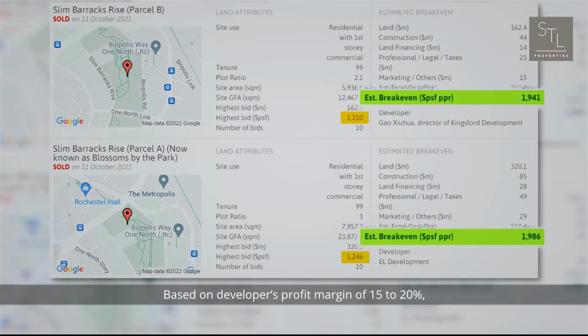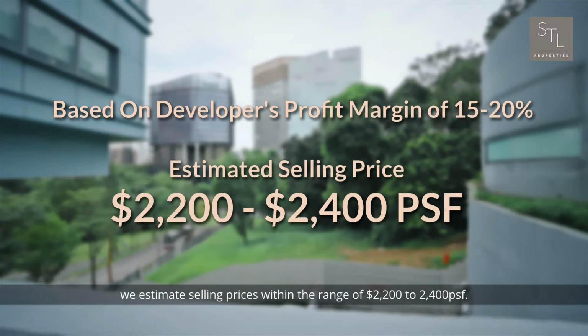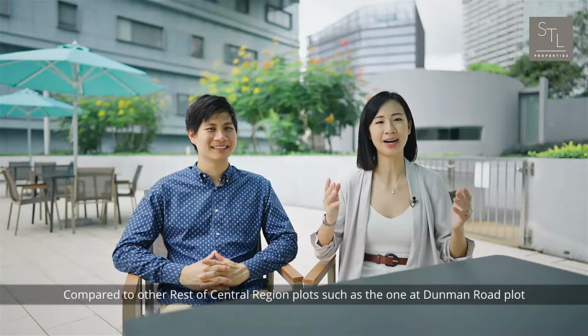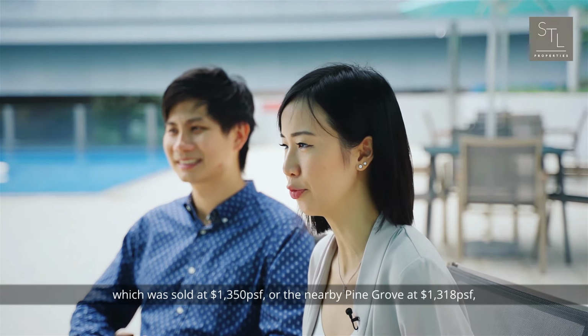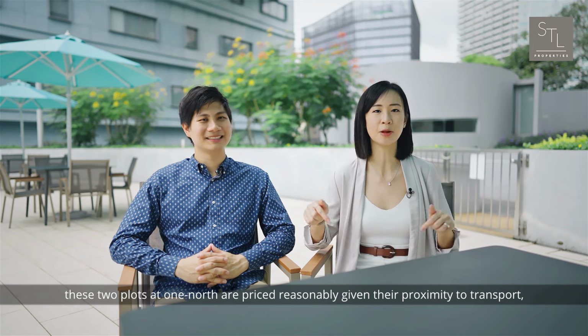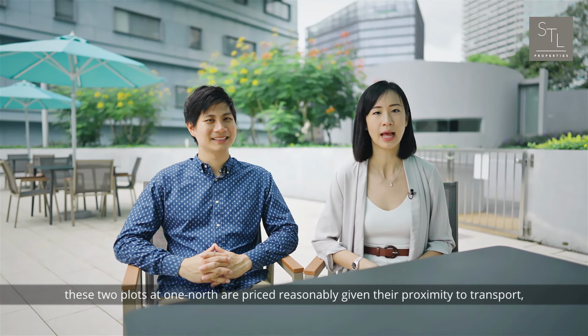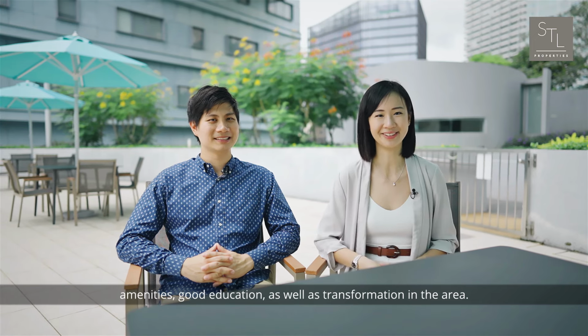Based on the developer's profit margin of 15 to 20%, we estimate selling prices within the range of 2002 to 2400 PSF. Compared to other Rest of Central Region plots, such as the one at Diamond Road which was sold at 1350 PSF, or the nearby Pine Grove at 1318 PSF, these 2 plots at One-North are priced reasonably given their proximity to transport, amenities, good education, as well as transformation in the area.